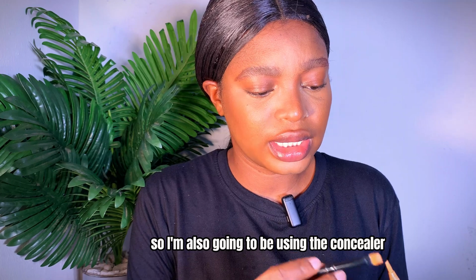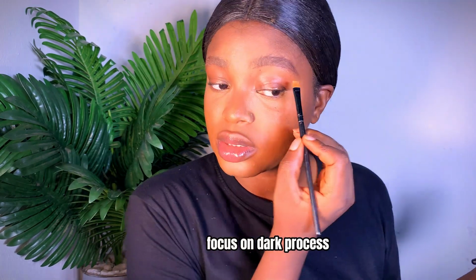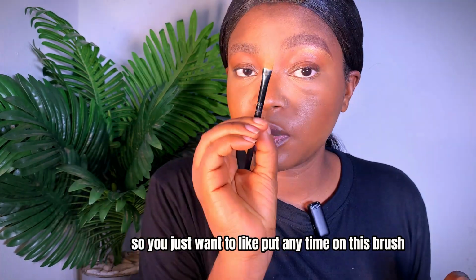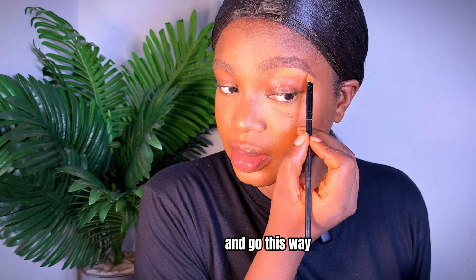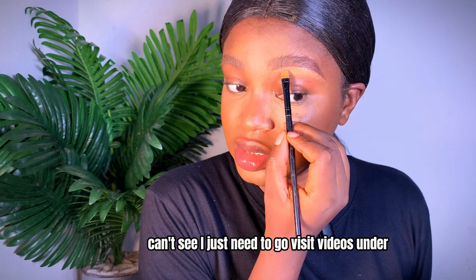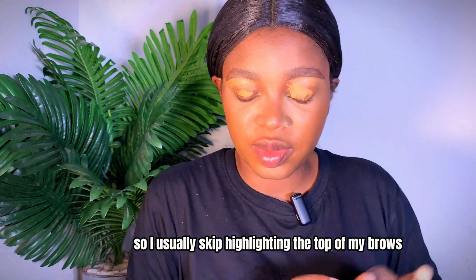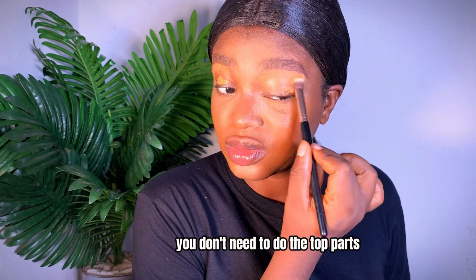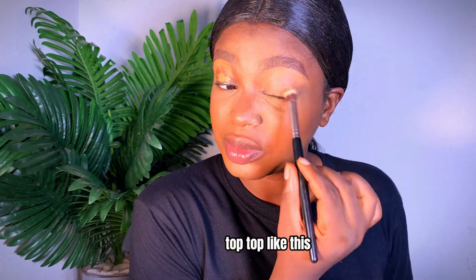So I'm also going to be using the concealer I'll be using to highlight our under eye for this brow process. So just go right under the outline we've done and clean it up. That's simple. You just want to put a little amount on this brush and go this way. You can see. And just clean it up basically. That's what I'm doing. Now put the remaining concealer on your eyelids like this. I usually skip highlighting the top of my brows because we already have foundation and everything going on. So once you have done a very good outline, you don't really need to do the top part. So you just want to blend, tap, tap, tap like this.